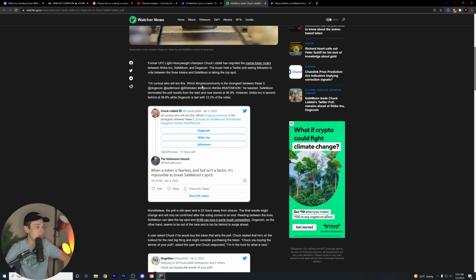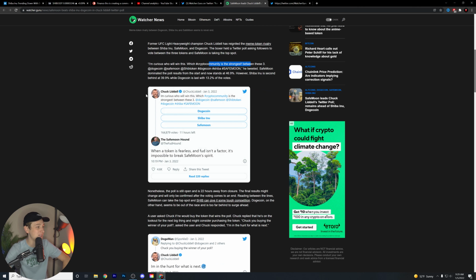I'm curious who will win this. Which cryptocurrency is the strongest between these three? Dogecoin, SafeMoon, Shiba token, or Dogecoin. I don't know why Shiba token is tagged like that, but either way, as you can see, this is the tweet that he tweeted out. I'm curious who will win, and it's a poll basically. And as you can see, Dogecoin, Shiba Inu, SafeMoon.